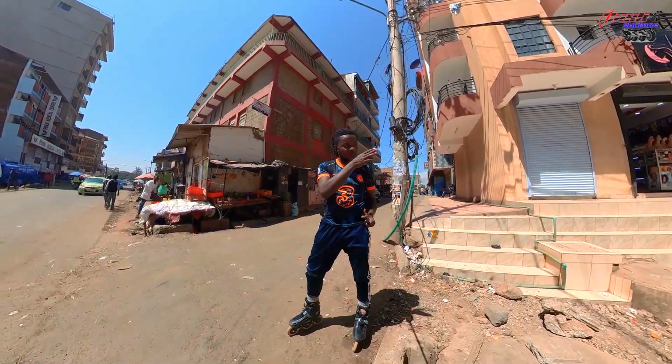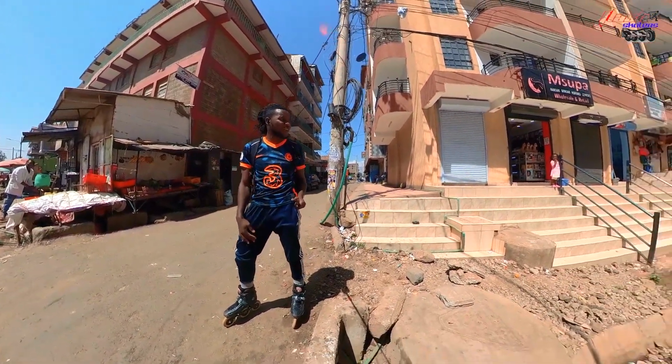There's a downhill on the corner. I'm going to show you the reason I came to Kasarani.